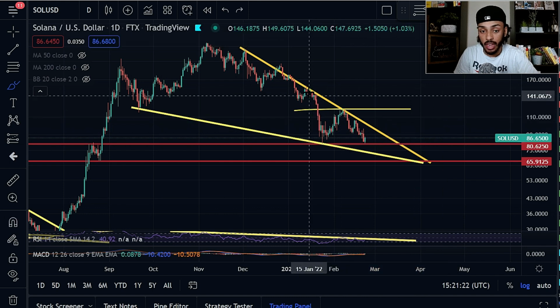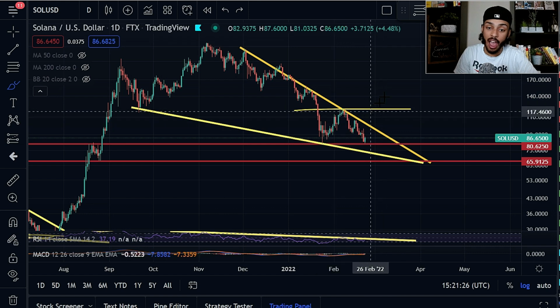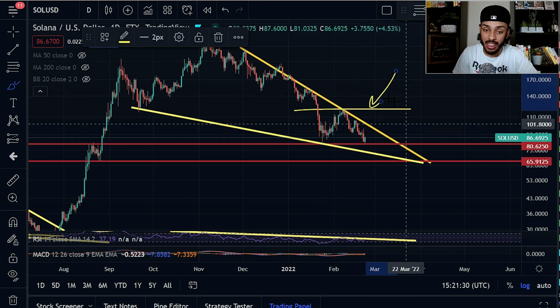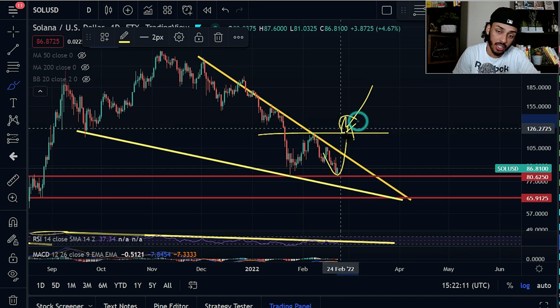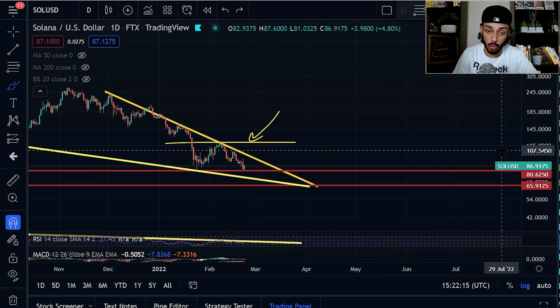It's not often that we will see a macro W bottom play out that clean, and so for that reason, I would like to see us get back above this level before I'm really confident that this is going to be the move that we're looking for. Now, at the point in which we were to see that break back to the upside, of course, this is going to be my larger accumulation point that would give us many of the confirmations in which we've been looking for.